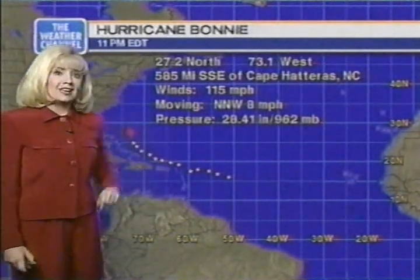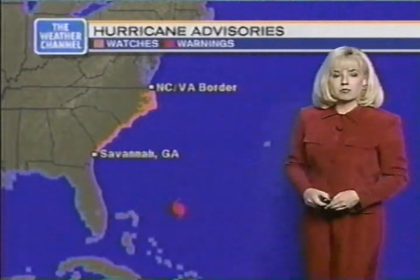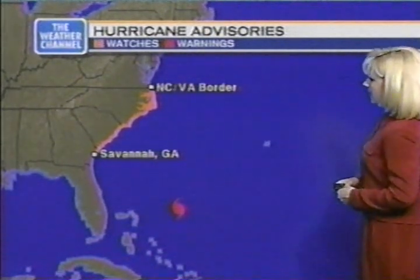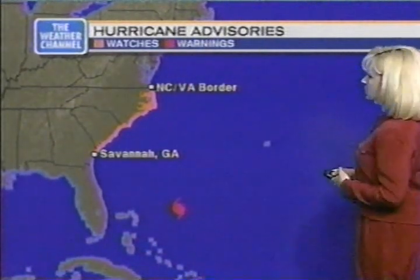The pressure 962 millibars. We still have those hurricane watches in effect from the North Carolina-Virginia border to Savannah, Georgia. So that means that the possibility is there for hurricane conditions within 36 hours. So again, those watches still in effect.